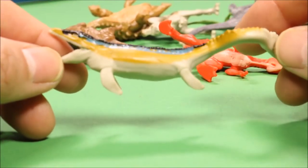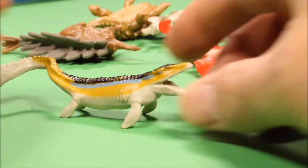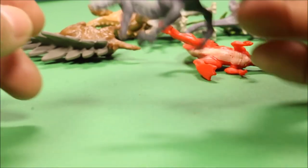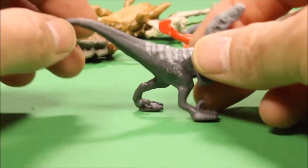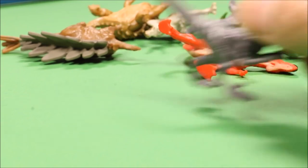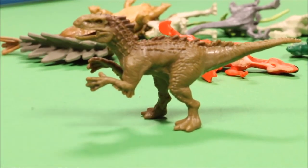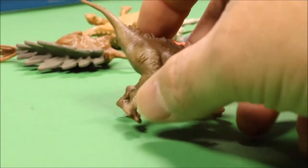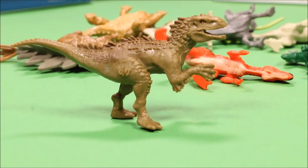Ooh, a really cool Mosasaurus. He's like tan, gold, blue, and black. Awesome. And, you know, I do like the detail on these little guys. Like I said, the paint job is questionable on some of them, but the detail is really cool. Here we've got a gray and silver Velociraptor. Like I said, they do all have the little JW logo on it. Oh, we have an Indominus Rex. This guy's like a greenish brown color. The thing is, each one of these packages is guaranteed to have at least one Indominus Rex. So it looks like this one does have just one. Some of them have more than one.